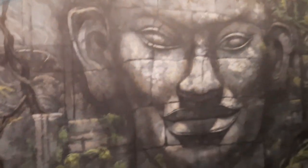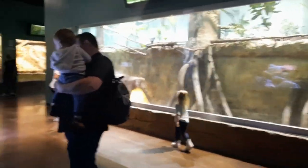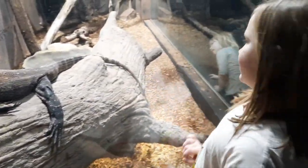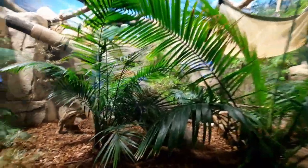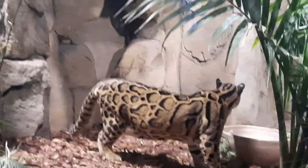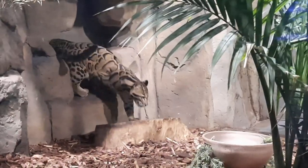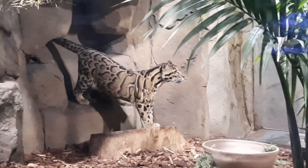For Expedition Asia. All right, here we go. Expedition Asia. Komodo dragon. Look, you guys. It's a Komodo dragon. Nice. It's a nice big cage. Oh, look. Look at it. Kitty cat. Yes. A clouded leopard. Yeah, it's a leopard. Walking around. Oh, look at that cat, Alice. You're missing it. It's walking around. Looks like he's hungry or something.